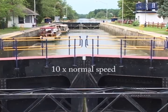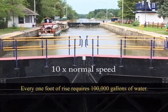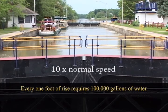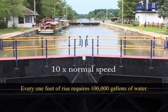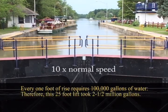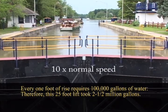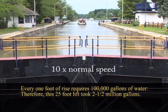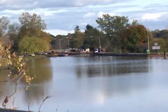The rule of thumb is that every foot a boat is raised or lowered in an Erie Canal lock takes 100,000 gallons of water. That means that in order to bring those two boats up that 25 feet, 2.5 million gallons had to come from somewhere to fill that lock. There are no pumps used anywhere in this process. All of the water comes from here, upstream.